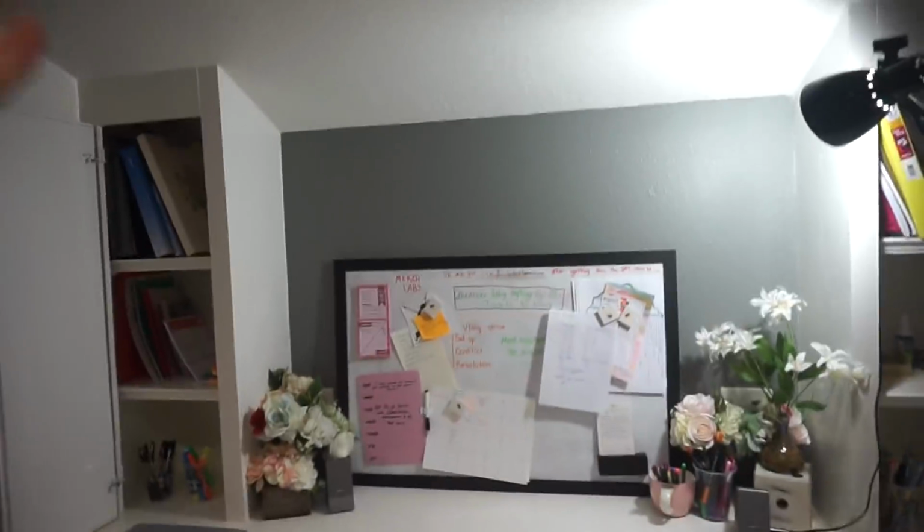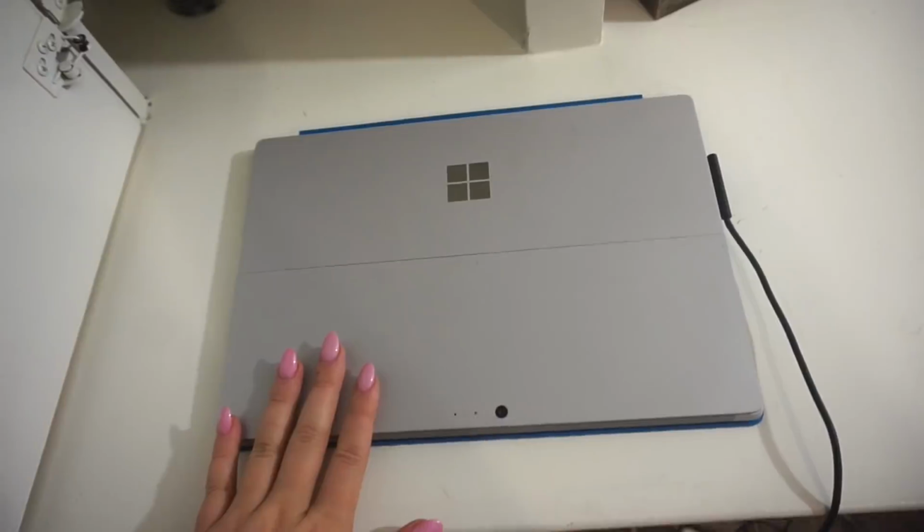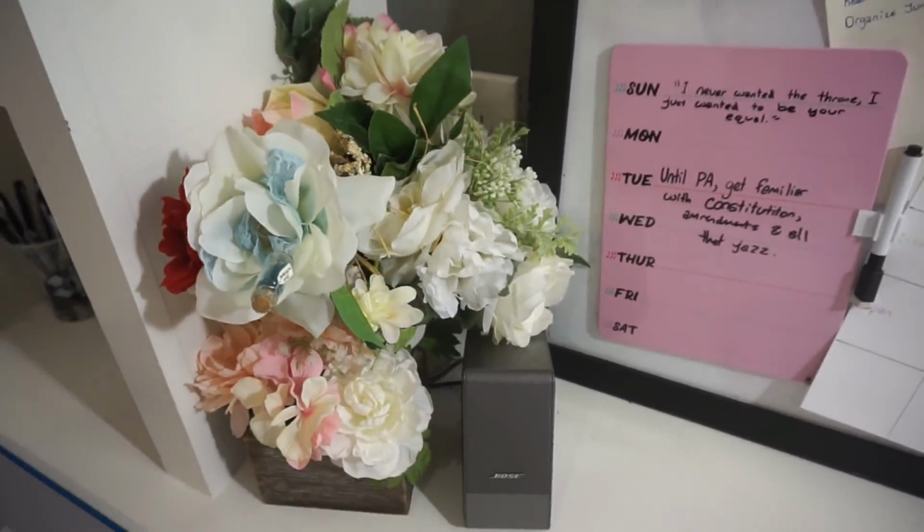So thank you, Annie. If you come to the right side of my desk, you'll see that I have Algebra 2 books. Oh, lovely. Notebooks and planners that I am using, my main supply of pens, my trusty old computer, and of course, you need decorations.